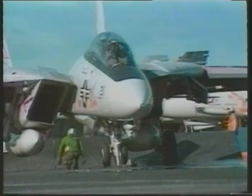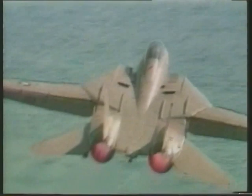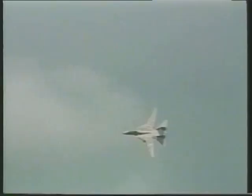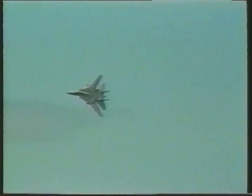Takeoffs and landings are always made with the swing wings at minimum sweep, giving the maximum span for high lift at low speeds. For supersonic speeds at up to Mach 2.3, the wings are pivoted right back.